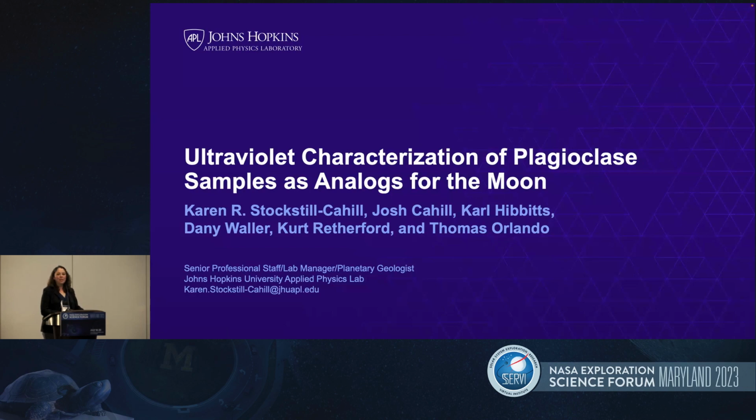So we've been doing a lot of work at APL in the laboratory for spectroscopy under planetary environmental conditions, or lab spec for short. It's much easier to say that way. Looking at various lunar characteristics in the ultraviolet. And this is one of the areas that we've been looking at. So we've started looking at a plagioclase series.